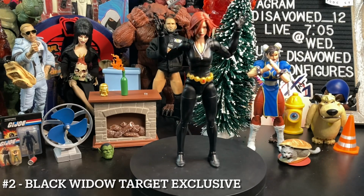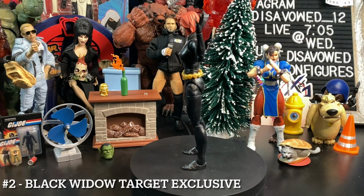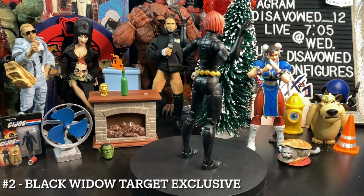And coming in at number 2 for our top 10 Marvel Legends single carded figures of 2023 is Natasha herself, the Black Widow, Target exclusive. She's friggin' awesome. I know that it being a Target exclusive was not as awesome for a lot of people. I got super fortunate, found a few of these on clearance, bought one at full price as well.